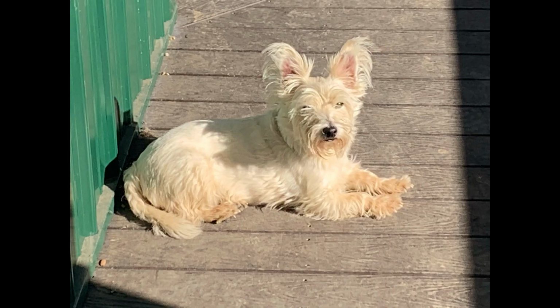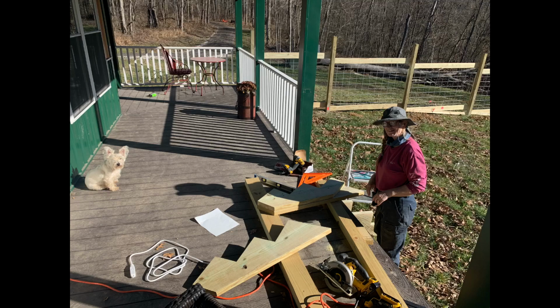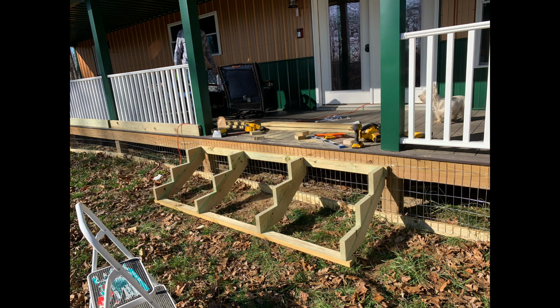So that pretty much brings us to February of 2020. And the last project that we did before we started filming all of our projects and putting them on YouTube was to add this dog fence and steps down into the yard.